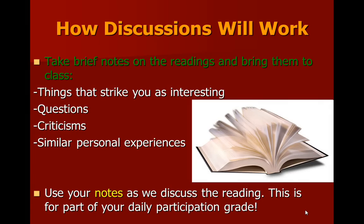So you want to jot these things down, either directly on the essay or somewhere else, some notes that you can pull out when we're having discussions. And you want to use that when we discuss things. It's going to help you remember the essay better. It's going to help you contribute to our discussions in a much more productive way. And all of this is going to go into your participation grade.